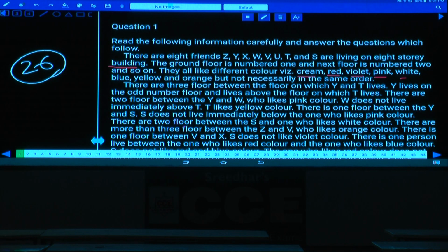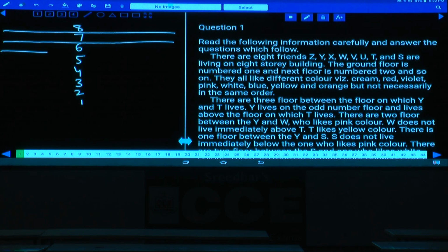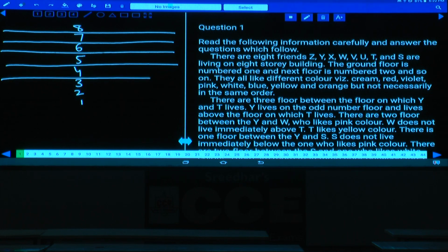Whenever a floor arrangement is given, first we should always write the floors at the center: 8, 7, 6, 5, 4, 3, 2 and 1. In total, how many floors? 8 floors. 8 persons are living on these 8 different floors and each one of them likes a different color.